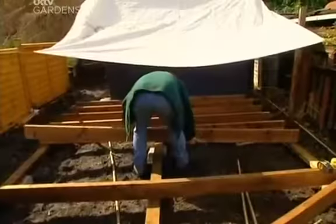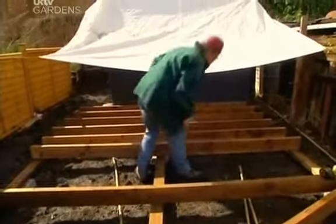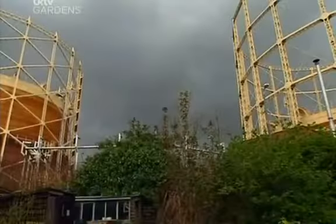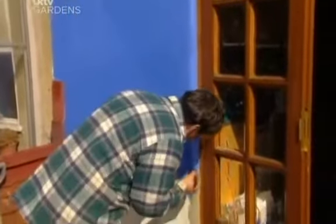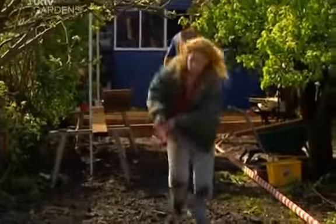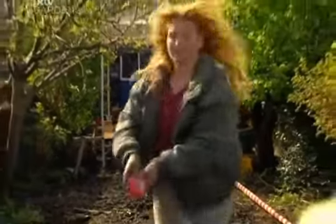Tommy's framing out his bit of deck down there. As yet, we haven't done anything to the ground, but it's been so muddy. I'm just anxious to keep off it and hope it doesn't get too wet, though. I think it might be a vain hope. Excuse me, must get on while the sun's still shining. Magic.